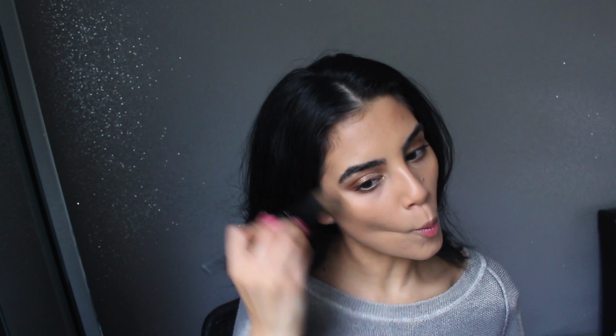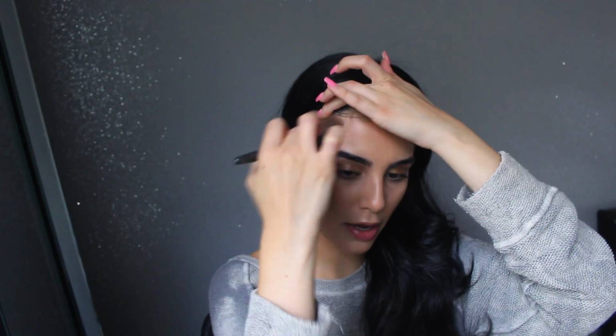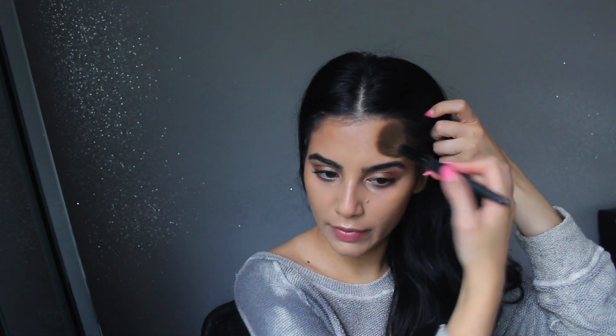Usually I use a bigger, fluffier brush to really bronze my whole entire face. But when you do a natural look, I feel like you don't bronze everything. You just really go for those cheekbones. And you can get this bronzer at your local drugstore. I don't think it's found at a Walmart, but you can definitely find it at like Shoppers or, I'm not sure what Americans have, like CVS.